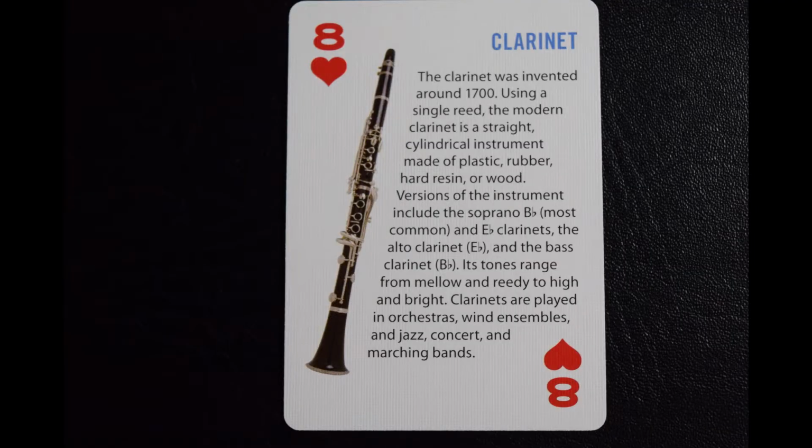The clarinet was invented around 1700. Using a single reed, the modern clarinet is a straight cylindrical instrument made of plastic, rubber, hard resin, or wood. Versions of the instrument include the soprano B-flat, most common, and E-flat clarinets, the alto clarinet, E-flat, and the bass clarinet, B-flat. Its tones range from mellow and reedy to high and bright. Clarinets are played in orchestras, wind ensembles, and jazz, concert, and marching bands.